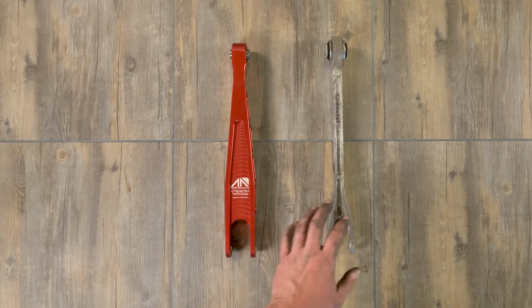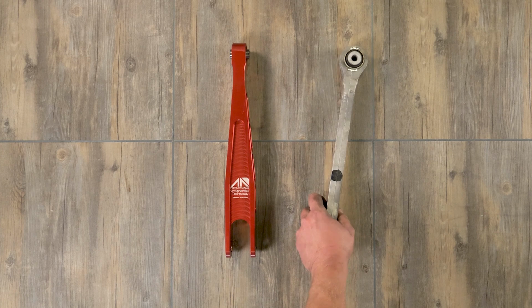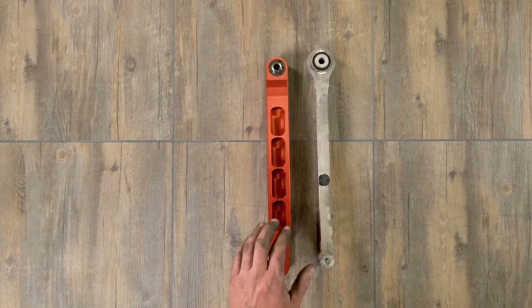All right, so here we have our rear lower trailing arms. This is going to be a stock one. This is going to be ours.